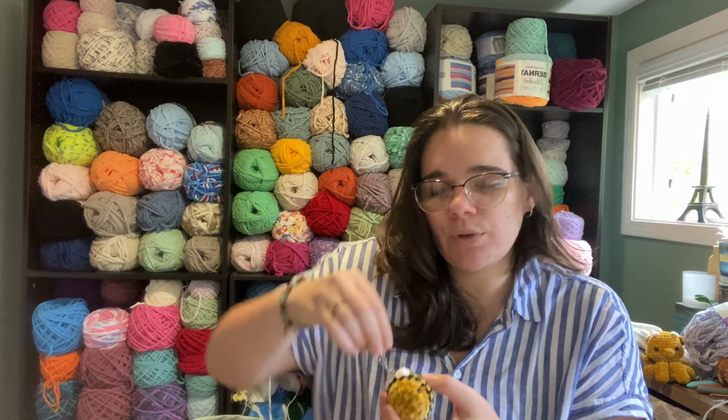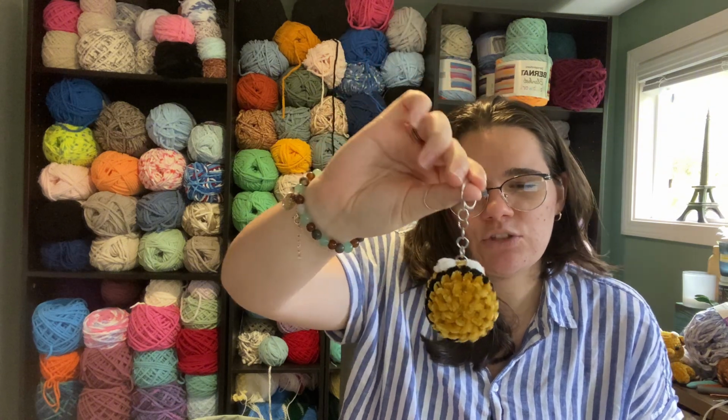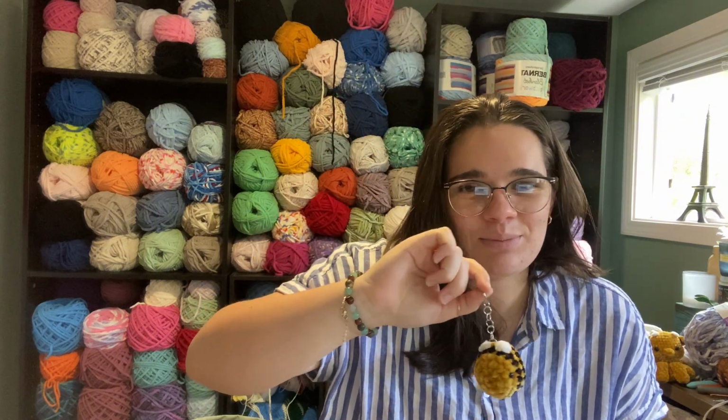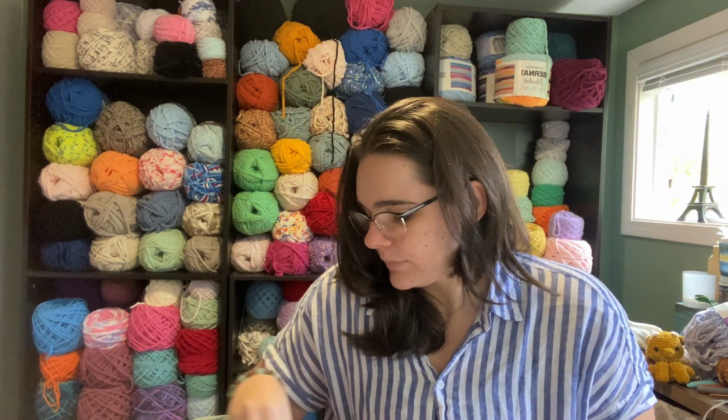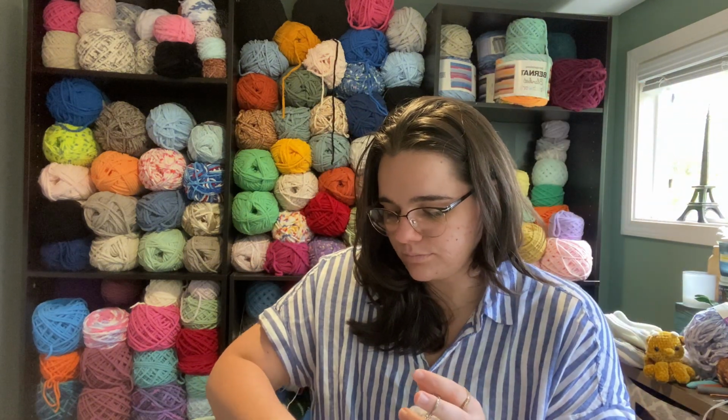And then I have this bee that it just needed to be finished, stuffed, and closed, and then the chain needed to be added to them. So I only have 1 bee keychain that I'm going to be bringing with me. And then I have 6 octo keychains. I went ahead and made these out of the Sweet Snuggles that I used from Michael's. And so I have 2 of these purple octo ones.